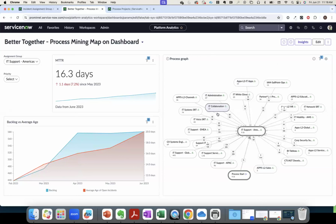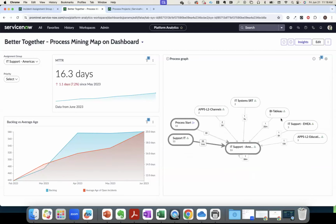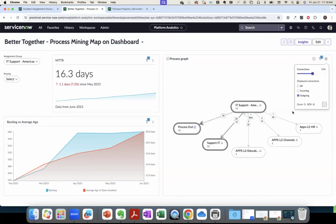And then we might find this opportunity here. Well, look at these 53 coming from support IT that on average are taking 1 month to make that transfer into our team. Maybe I want to filter in and just focus in on those 53 that are coming in. You see here, there's some other ones that look like they're transferring, and that's because that work might have been transferred out from IT Support Americas to another team and then come back in. So now I can look at all the work that we're shipping out based on those 53 that were taking a long time to come in.